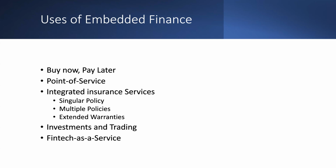Next, we're going to look at investments and trading. Embedded investing allows non-investment service companies to offer investment options that enhance customer experience and open additional avenues of revenue for companies. Traditionally, investing requires consumers to open a new account with a legacy financial institution such as Fidelity. One example is how consumers can now buy cryptocurrency from other platforms that they already use, and some of those include Venmo or PayPal.